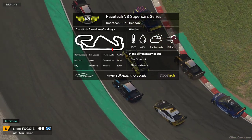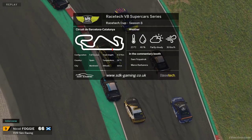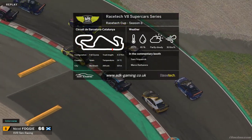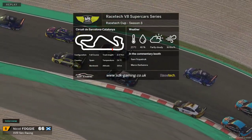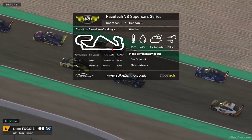It can be a good one, and I've had some good races here, but the V8s are difficult. I think you need to spend a good bit of time getting a good setup, experimenting, and that's what we've got to do today, against other people, see how other people were pace-wise and where you gain time. So, good track, but difficult in the V8.